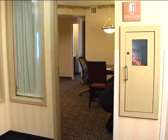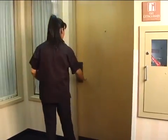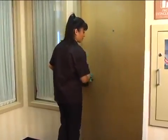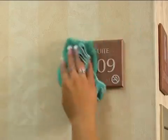Take a final look around the room to make sure everything is back in place, and then shut the door, making sure it locks securely. Wipe any handprints on the doorknob and spot clean all other areas of the door and frame, including the room number.